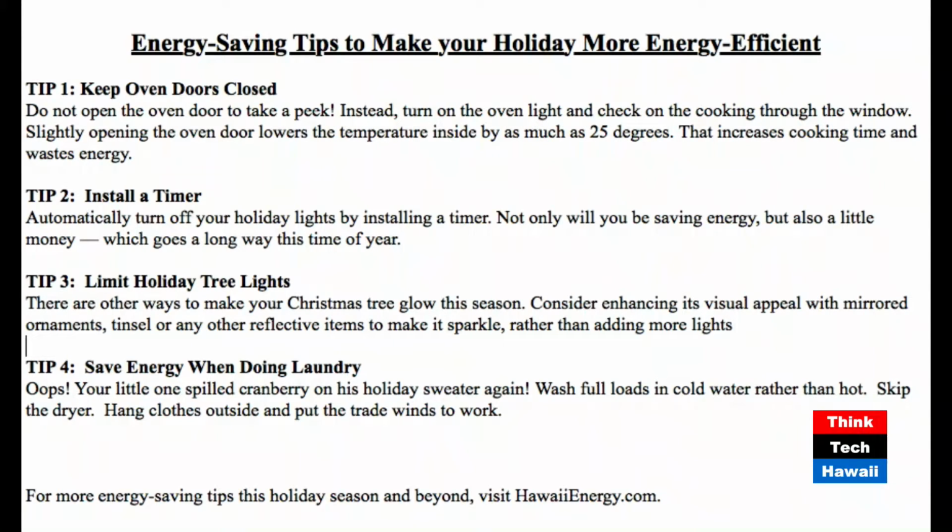Install a timer for your lights. You don't have to have the lights on all day. When the sun goes down, turn on the lights. When you go to sleep, the lights go off. Also limit your tree lights, meaning you don't have to put a full set of tree lights. You can substitute ornaments that are brighter and a little more sparkly, so you can have a more illuminated tree. And then our last tip is to save energy while doing laundry.